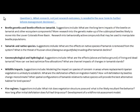And the fifth question was really, what research needs to be conducted? These were just a few of the factors that we looked at: beetle genetics, beetle effects on tamarisk, tamarisk and native species, including the effects on native species if tamarisk is removed, geomorphological and hydrological questions, and wildlife impacts. What is the defoliation effect on migration habits? What is the defoliation effect on microclimate? Then fire regimes, development of wildfire risk assessment models, and the same with wildlife. That was a big question we wanted to look at: modeling the impacts on species of concern.